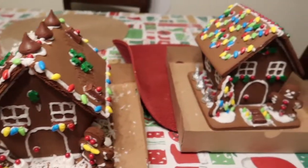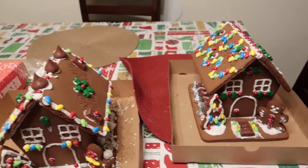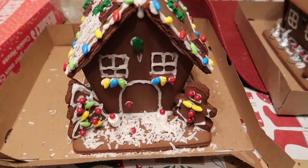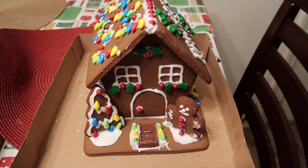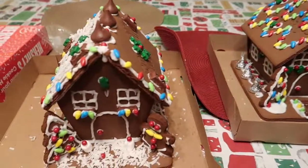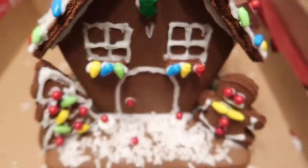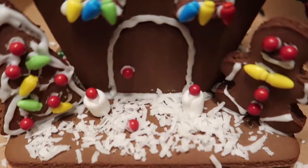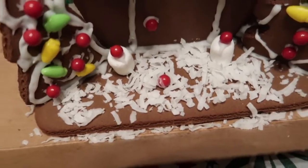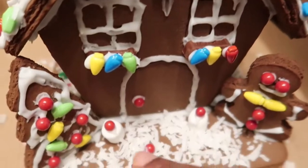So let me know down in the comments which one you think is better. This is Babe's. And then this is mine. I like his, y'all. Now see how he got the chocolate right here sticking out, he did so good. Oh my goodness. His ball must have fell off, y'all. Right there. That must have been right here, and it must have slid off.